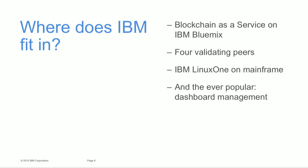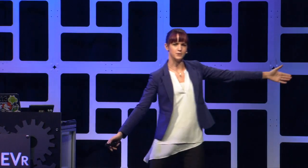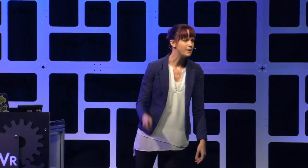Anybody? Okay. What do you think that technology runs from? All those transactions, what do they go through? Shout it out. What's that big machine that IBM's had since like 1965? Mainframe, exactly.